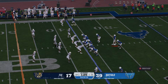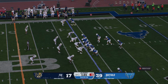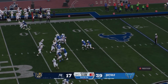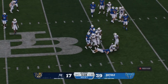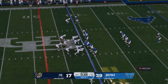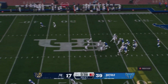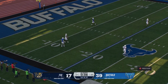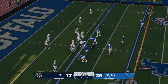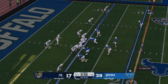And the Bulls need their binoculars to find that line to gain here on 3rd down. He'll keep it himself. He cannot get there. It'll be 4th down. The Bulls line up to punt it away. He makes the fair catch just outside his own 10 at the 11-yard line. This drive will commence from their own 11-yard line.